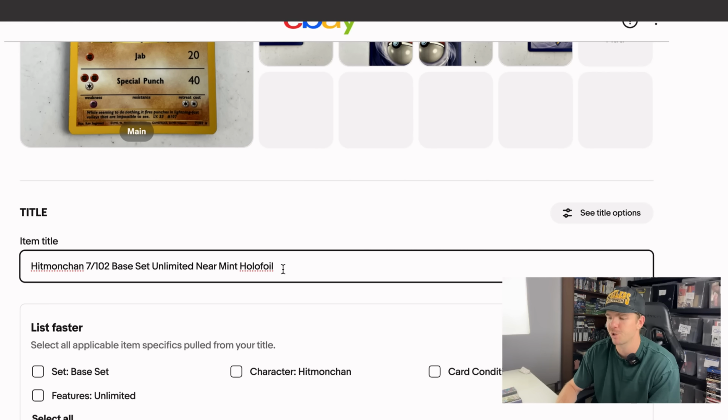We don't need brackets because what we want to be doing when we're creating our title is we want to be thinking like a buyer. What is the buyer going to be searching for to try and find this Hitmonchan? Chances are they're going to be searching for Hitmonchan 7/102. So we need to make sure that that is the first bit of information we put into our title.